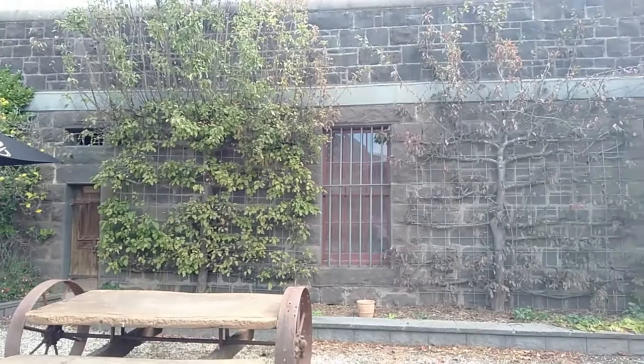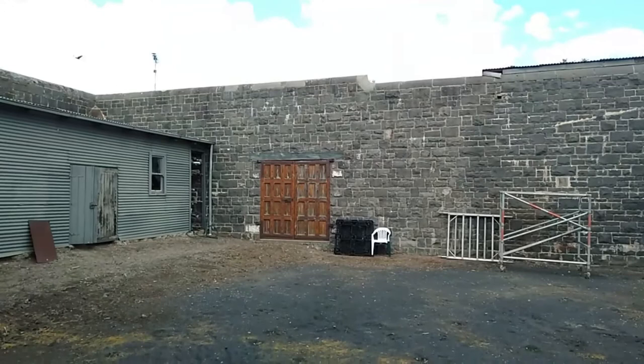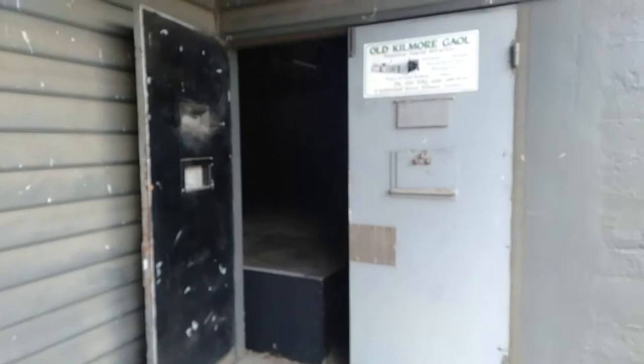It was maintained in its original bluestone walls and intimidating appearance, but the interior of the jail was renovated during the time it served as a butter factory. So a lot of the stuff is missing. Today, as I mentioned, the prison is home to a beautiful cafe and allows you to enjoy a coffee while experiencing the history and atmosphere that surrounds you. So they allow you just to walk around, even though it's someone's private property.